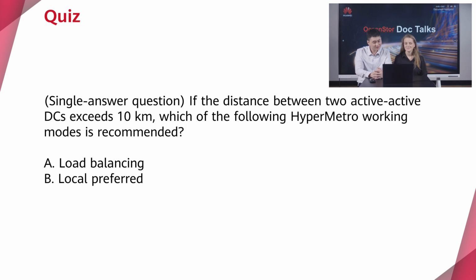Okay, next one. Single answer question. If the distance between two active DCs exceeds 10 kilometers, which of the following HyperMetro working modes is recommended? A. Load balancing. B. Local preferred.